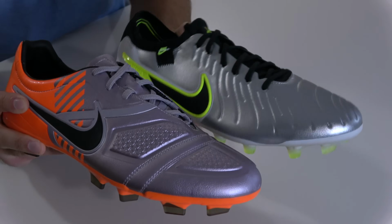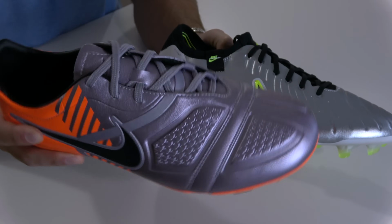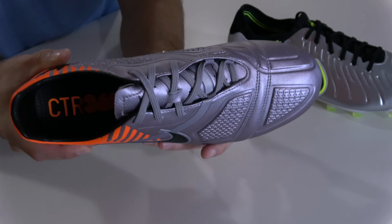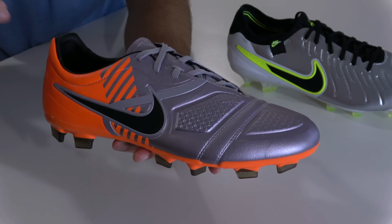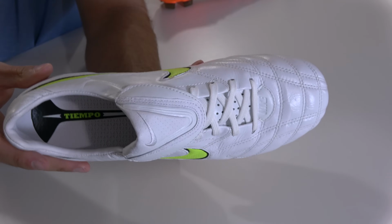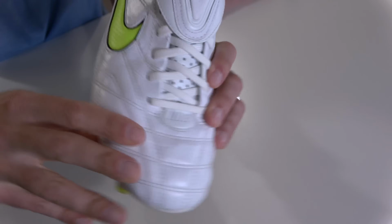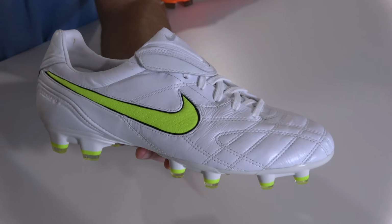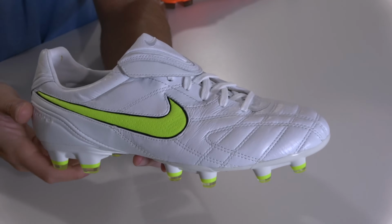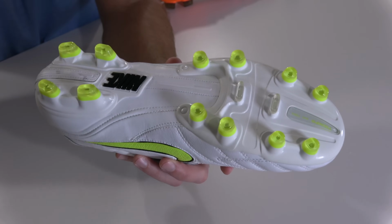However, unlike the Fly Touch Plus synthetic upper of the Tiempo Legend 10, the Kanga-Lite material of the CTR 360 Maestri 1 was extremely well received. Why is that? Well, that's because in giving us the CTR 360, they did not take away the kangaroo leather Tiempo. Back in 2009, the current Tiempo model would have been the Legend 3 with its premium kangaroo leather upper and realistically classic Tiempo design with a bit of a modern twist, where I think a lot of people maybe weren't as excited about the Legend 3 coming from both Legend 1 and 2.